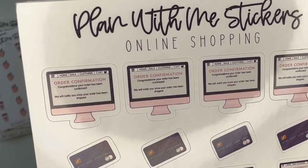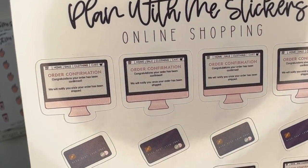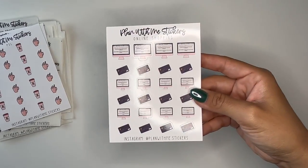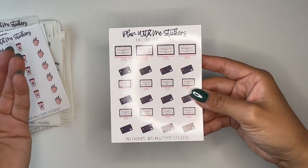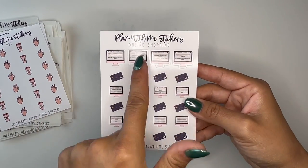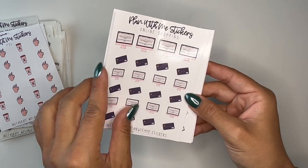So you can actually see this in the listing. It's really hard to see, but it actually says something on there for you. Okay, cool. That was really cool. Anyway, so online shopping. You have a computer that has an order confirmation and some credit cards.